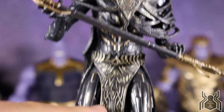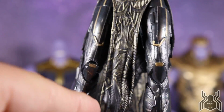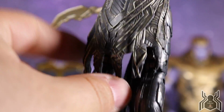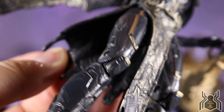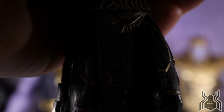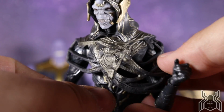And then he also has kind of this skirt piece here, which is done with the same kind of material. We get that same gold bronze color paint throughout the front and the back of it. Not the inside though. So if you look at the inside, you can see that there is no coloring in there whatsoever, and that's okay with me. We'll take a look at his staff here shortly if I can get it out of his hand, which doesn't want to come out. There we go.